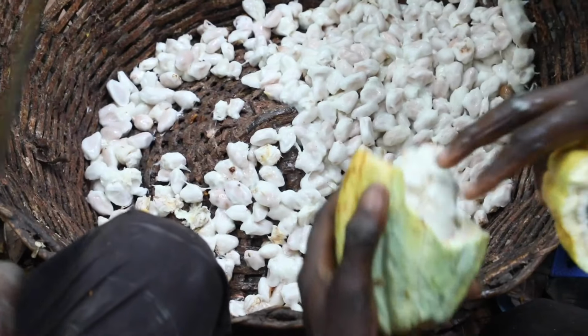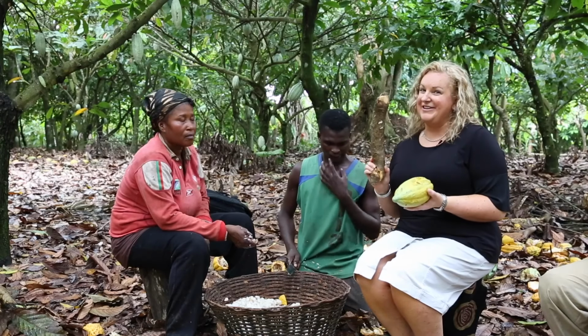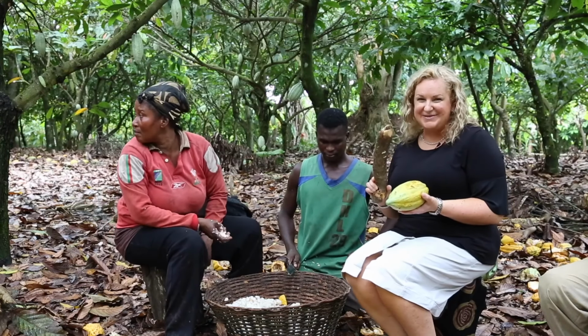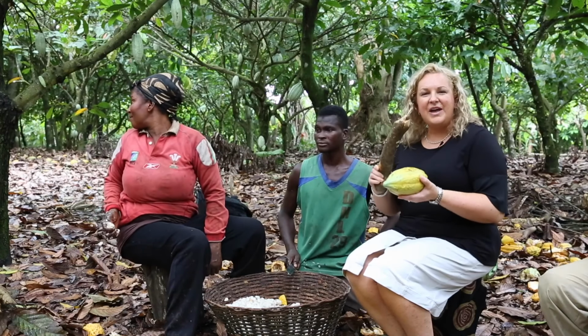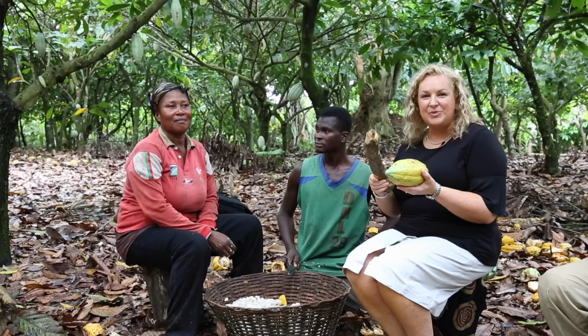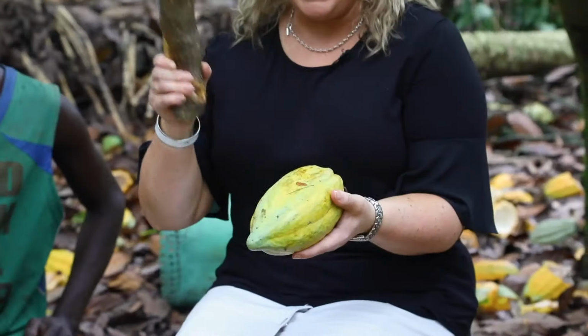Now we're at the stage where I actually cut the pods open. As I'm a novice, I only get a stick. I don't actually get one of the big knives, which is a bit disappointing, but probably a little bit safer. So normally they're cut with a knife and the pod is cracked open. And as you can see, it's really quite thick, but I'm going to attempt it with a stick.